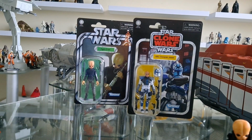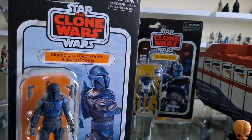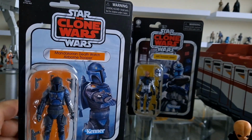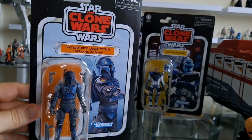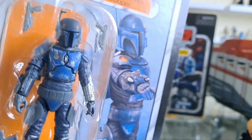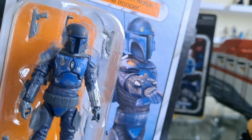And also, it's absolutely tipping it down out there. This is the Mandalorian Death Watch Airborne Trooper. And he looks awesome, doesn't he? Look at that guy. They're bringing a lot of these fellas out now, aren't they? They're rinsing this mold dry. Bring us a Jango Fett soon, will you please, Hasbro? I'll have a bit of that.